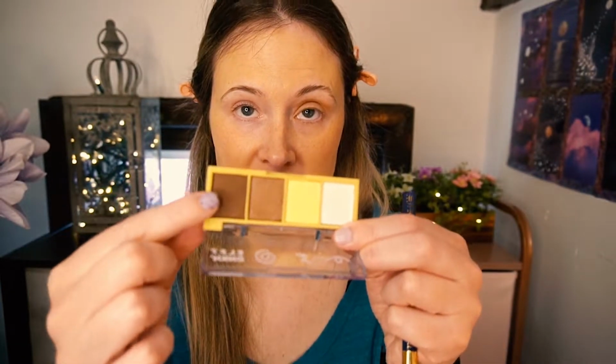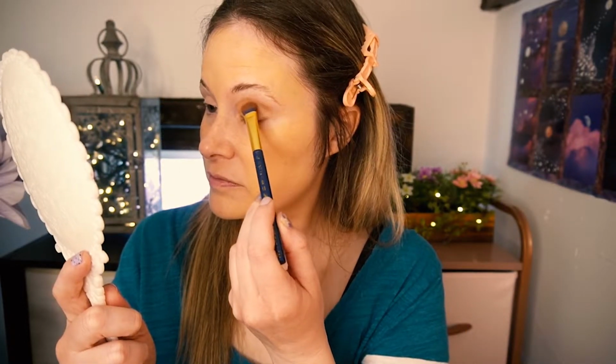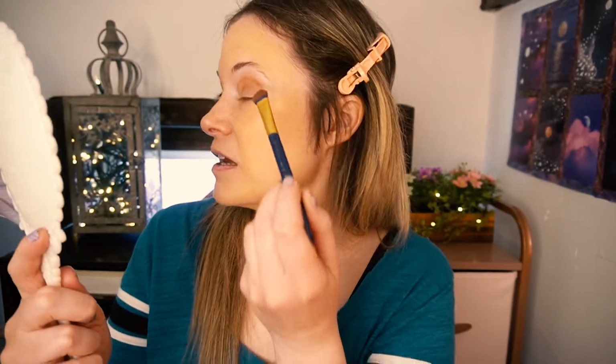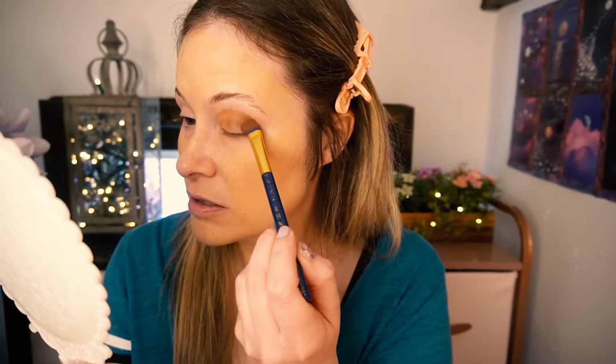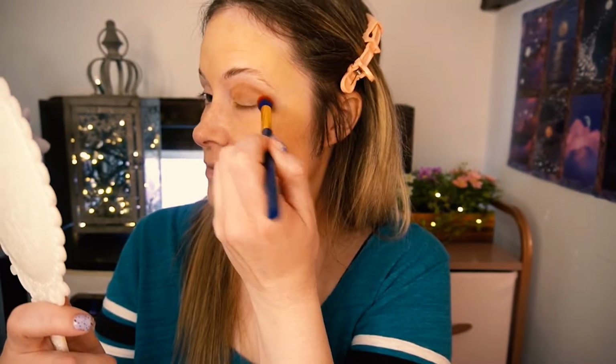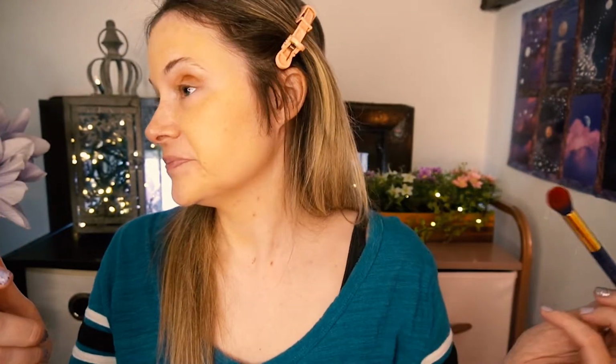I'm gonna go ahead with this darker shade right here. Even the darker shade isn't showing up too much, but it's definitely a little bit better than the other ones. They don't blend well. They don't blend well at all. This shade I'm gonna save. Is this the shade I was gonna save? Yeah, this shade I'm gonna see if I can use it as a highlighter.